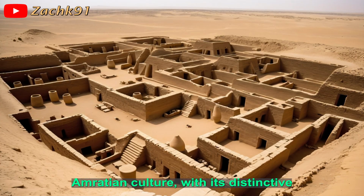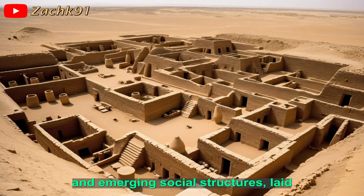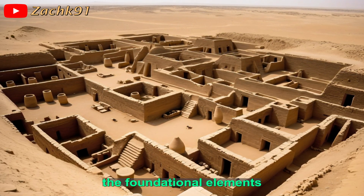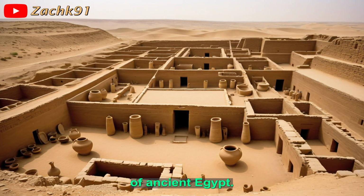Amratian culture, with its distinctive pottery, early agricultural practices, and emerging social structures, laid the foundational elements that would later shape the rich and complex civilization of ancient Egypt.